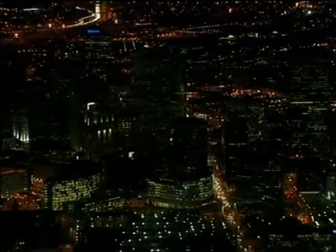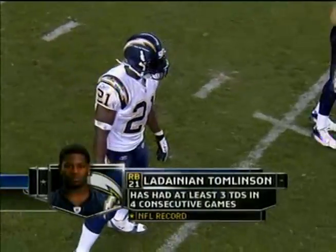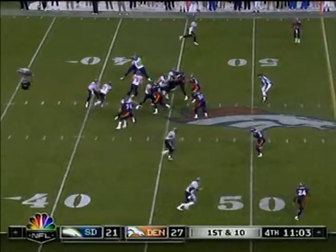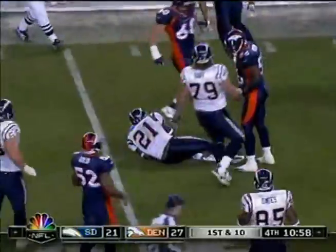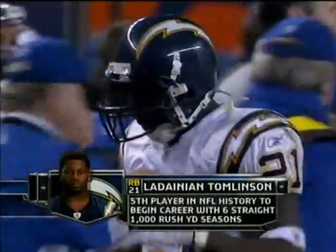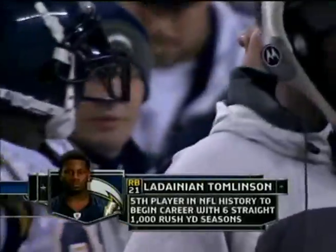Downtown Denver glowing in the distance. LT, at least 3 touchdowns in 4 consecutive games. That has never been done before. Inside handoff, Tomlinson over the 50. Another first down. He's over 1,000 yards for the season with that rush, as he and Tiki Barber and Frank Gore and Larry Johnson are all in a hot battle for the rushing title. 5th player in the history of the league to begin his career with 6 straight 1,000-yard rushing seasons.